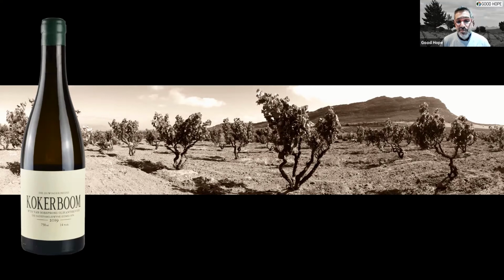Moving on to almost the last one, the Kokerboom. Another fascinating wine made of Semillon, but also a little bit of that famous Semillon Gris, which has been basically a kind of mutation of Semillon proper to South Africa. So this vineyard, where is it again? I think I forgot where exactly it is, but it's around that same area, right? It's about 15 kilometers east of the Skurfberg, so it's in the same appellation. But this is 800 meters. It's much higher.